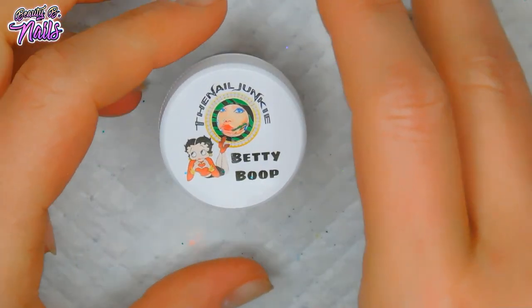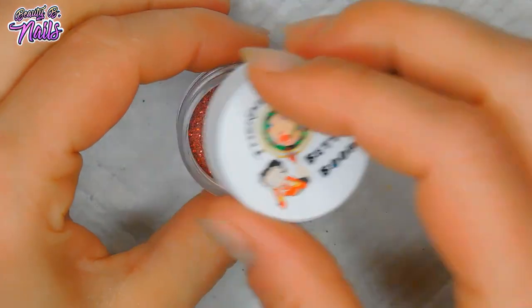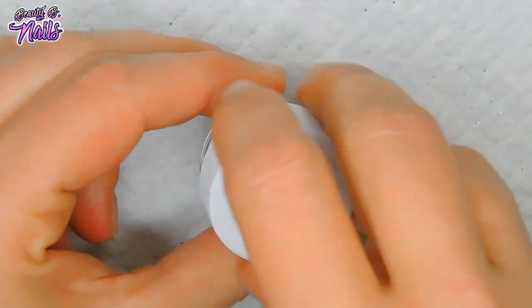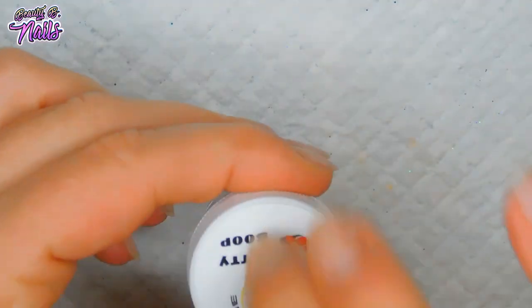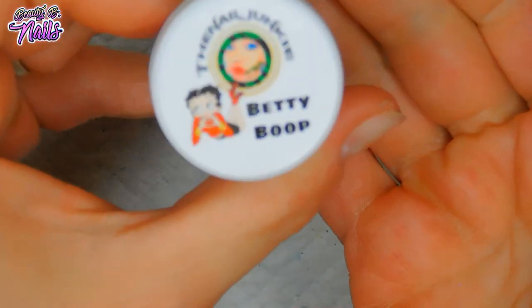One of my favorite colors in the whole wide world is Miss Betty Boop. And I freaking love that red. That red is going to be gorgeous for all seasons, especially during Halloween and things like that. Gotta get your hands on Miss Betty Boop here, guys.